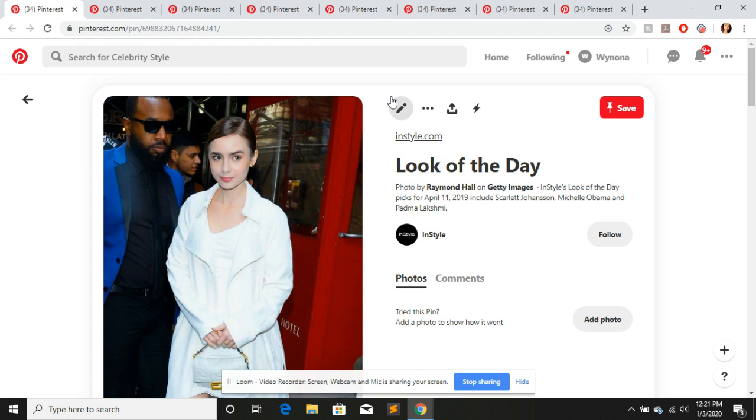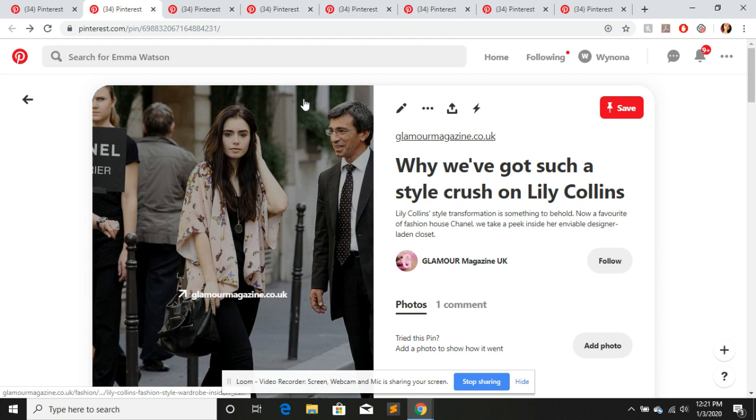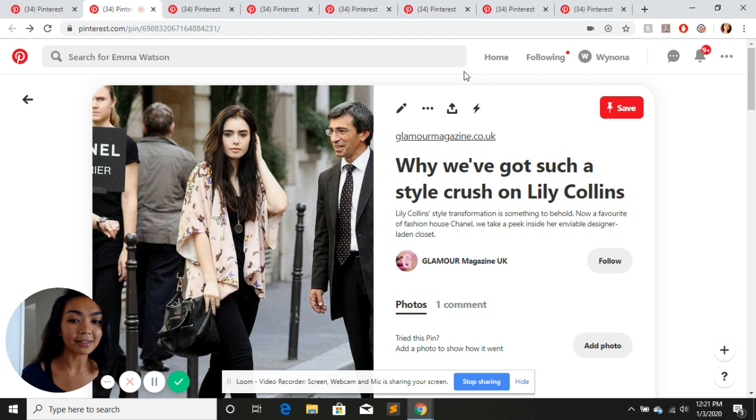Here, Lily Collins looks beautiful. She's just a girl, but I just wanted to bring up this example because this is more of, I would say, a natural outfit. It's very flowy. There's not a lot of emphasis. It's very hippy dippy, especially with the boho bag and the butterfly prints. There's a good amount of contrast here, especially with the very tailored black pants.